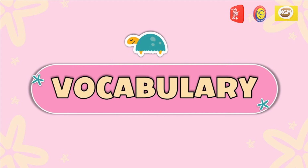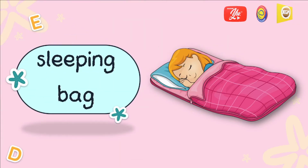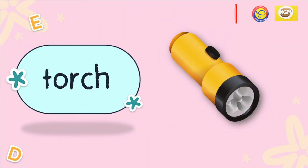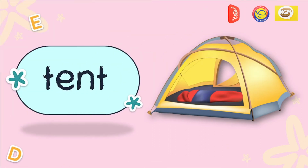Okay, so first things first, we are going to look at some vocabulary. The first one, sleeping bag. Next, torch. Next one, peanuts. Next one, tent.